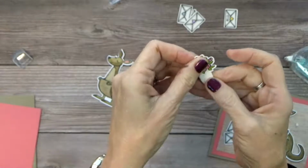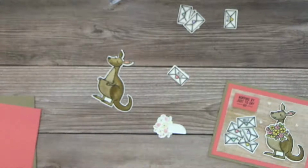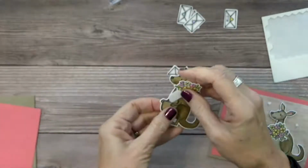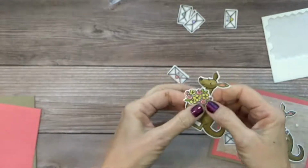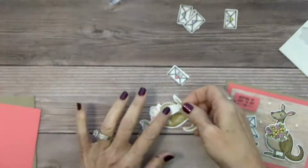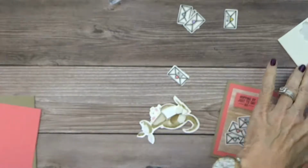I almost said donkey. I don't know what I was thinking. Kangaroo. Donkeys don't have pouches. Oh boy. Okay, and then I'm just going to stick it down in here like this. It's going to cover most of his hands up, or her hands. I don't know. I almost said donkeys again. Do boy kangaroos have pouches? Does anybody know? I have no idea.